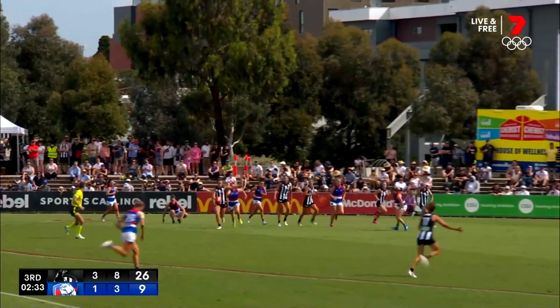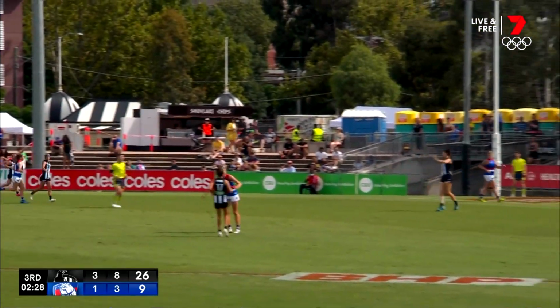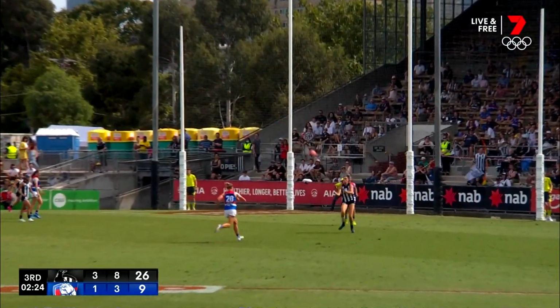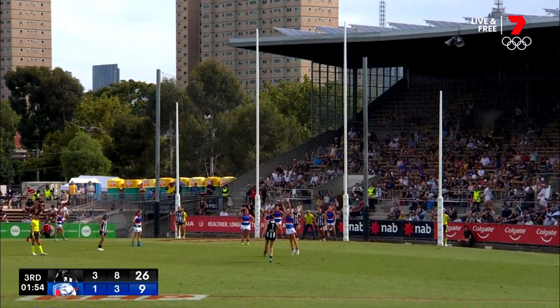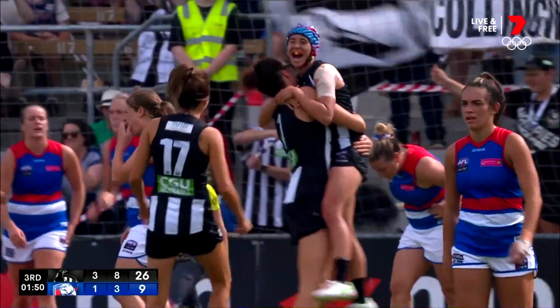Can Fowler. Sheridan has got Chiocci in space. Pritchard will try to close her down. Won't be able to get there in time. This will be right on Steph's range. So she'll look to go short to Norder. Never looked like missing.